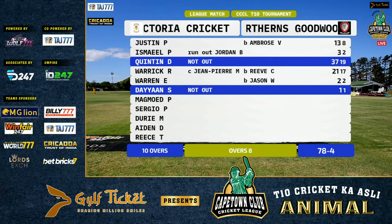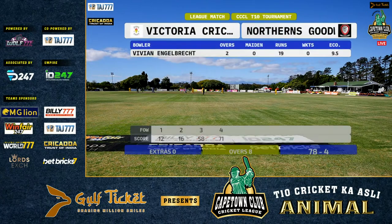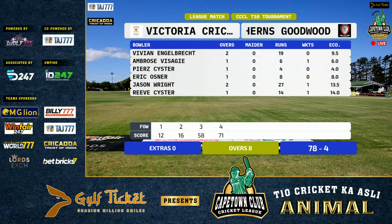Warwick, he's played his part, 21 off 17 deliveries, but Quinton Dreyer, 37 off 19. He's really got to put the foot down here. 12 balls to go. 78 for 4. Few men in the huts that can still wield the willow, as they say.